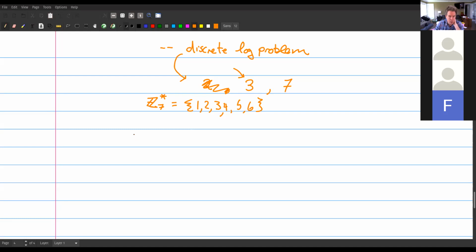So look at what happens if I just do powers of 3. I start with 3. Maybe we should keep track of the powers here. So 3 to the first power is 3. If you square 3, you get 9, but mod 7, this is the same thing as 2. And if you raise 3 to the third power, then 3 times 2 is 6. And now if you raise 3 to the fourth power, 3 times 6 is 18. But modulo 7, 18 is 4.